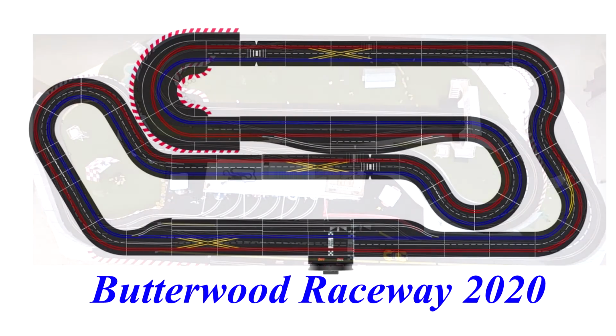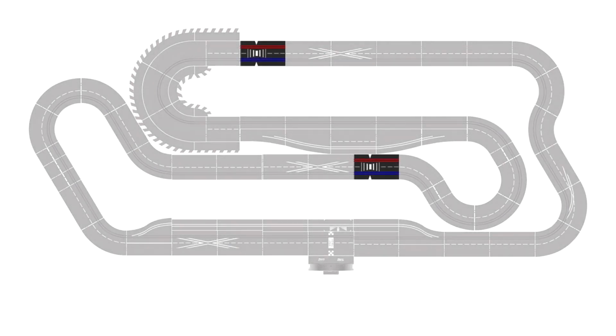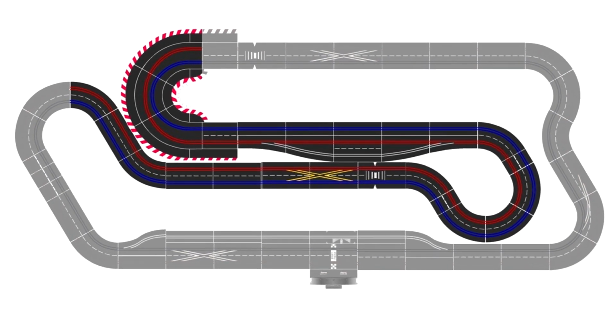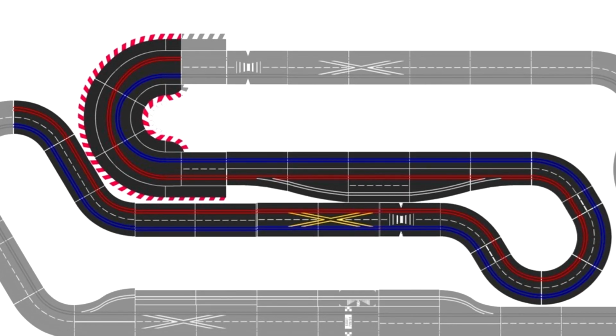The change to Butterwood Raceway for 2020 is the installation of the check lanes. This video gets into the rationale behind the change, in a lot more detail than the introduction video. It is important to remember that the reason for the inside track of Butterwood Raceway was to partially address the issues of circular or oval tracks.